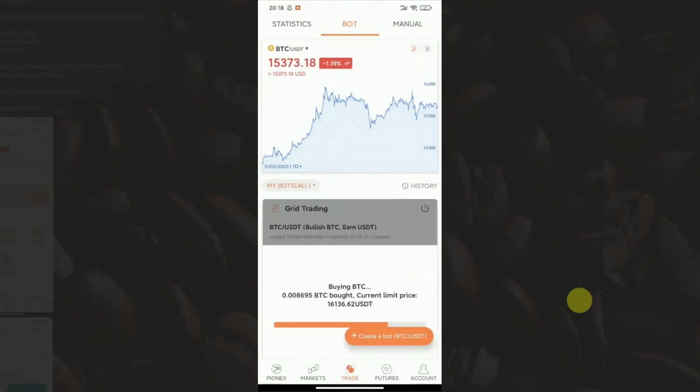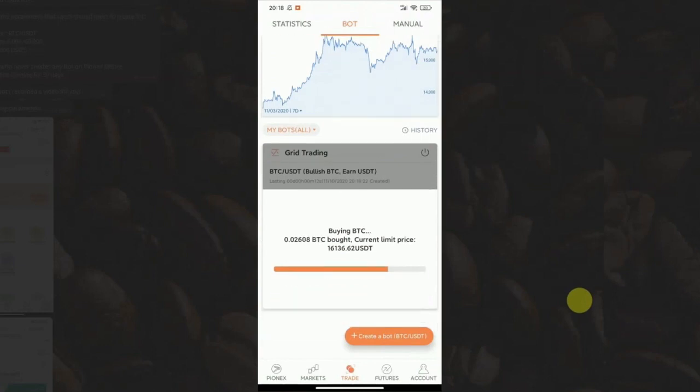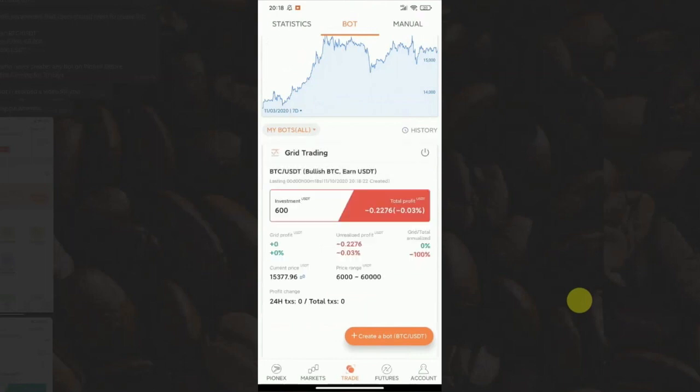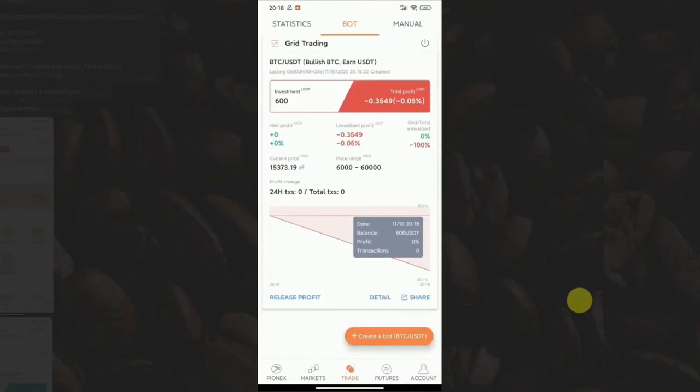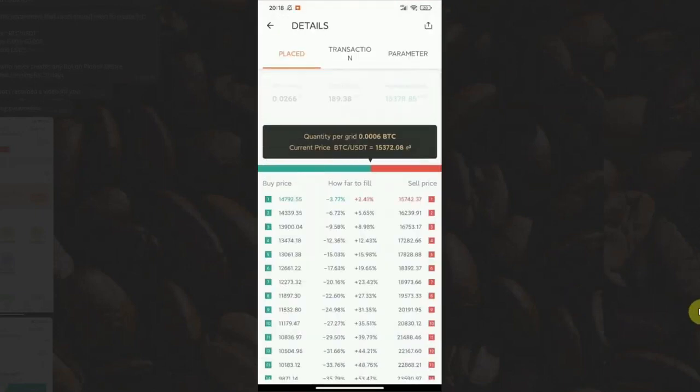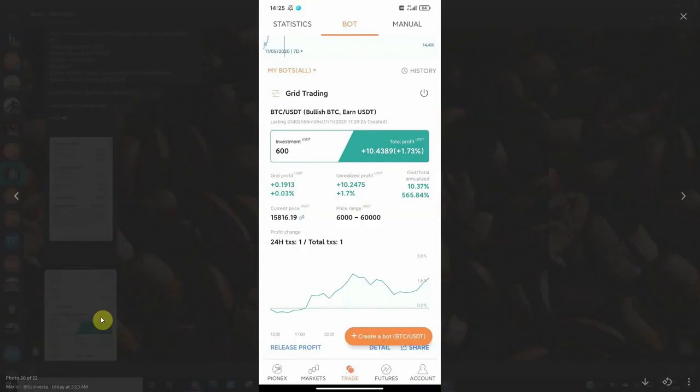It's preserving, it's buying the Bitcoin that you need to. As soon as it's done buying, it's going to place the Bitcoin that you purchased into sell orders and buy orders. And you're simply going to be able to walk away, leave your bot running, and not worry about any crazy action because you have it set all the way down to $6,000 and all the way up to $60,000. You're just going to make passive income, and you're going to be able to leave this running for months on end. This is one that he set up yesterday, and you can tell he's already 1.73% in profit.